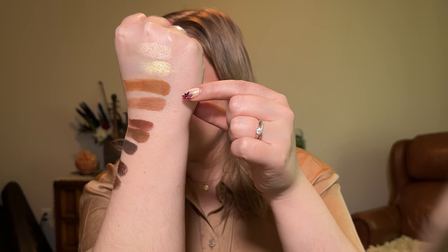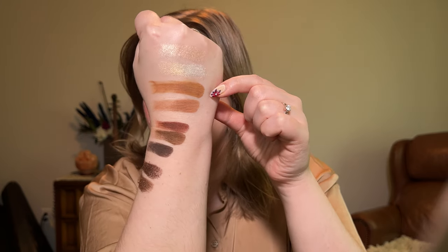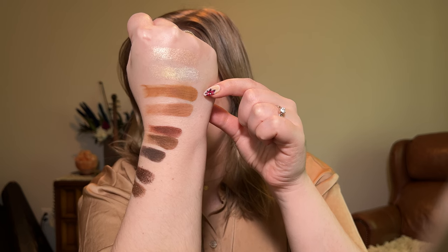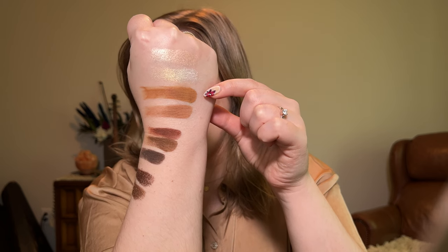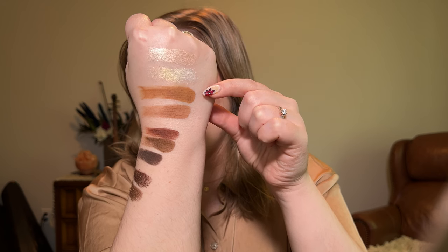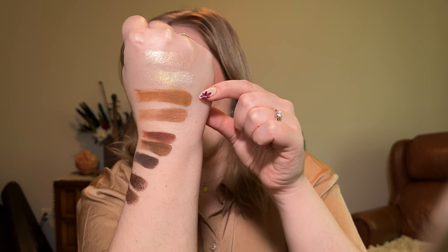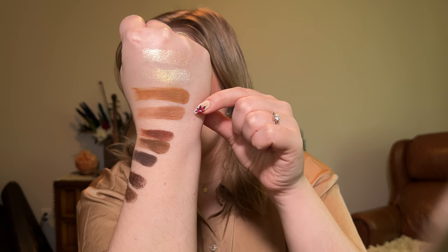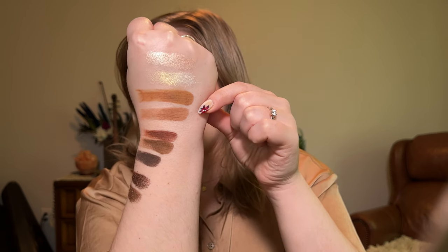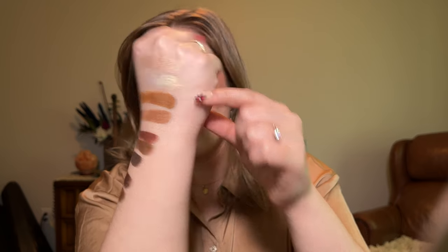Then the lightest matte in the James Malloy is on top. Or no, Aether is on top, sorry. Aether is on top, and then the James Malloy. As you can see, the Aether is much more mustardy, which is why I love that palette, whereas the James Malloy is a much more kind of neutral camel. Still warm, but like more of a neutral than this mustardy Aether color.